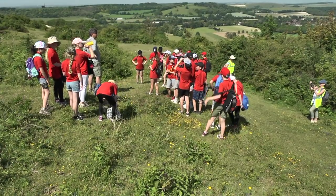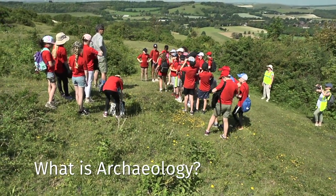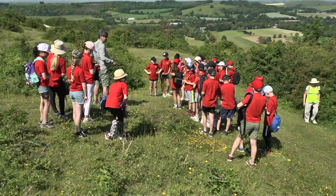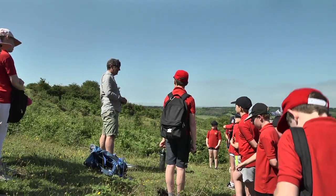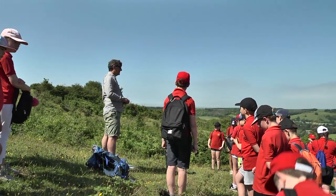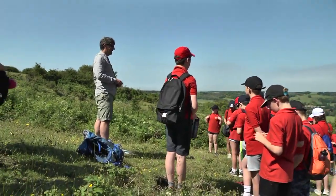So this is the oldest part of Cissbury in terms of archaeology. And does everyone know what archaeology is? Basically, an archaeologist is someone who studies history before there was writing. That's the way I'd sum it up.